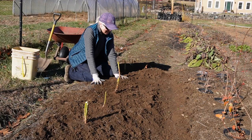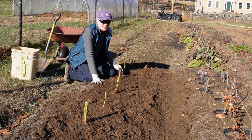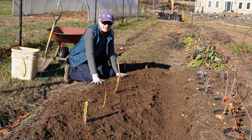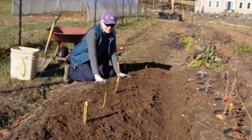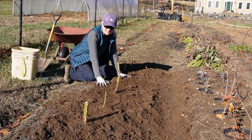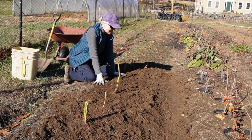I'm not sure. But the asparagus is a heavy feeder, so you want to top dress it every year with good compost and occasionally some cow manure. That helps build up the rich organic soil that it likes and gives it a bunch of fertility. So I'm going to try to do that, not today, but sometime before winter.